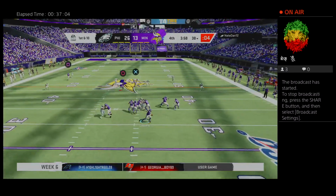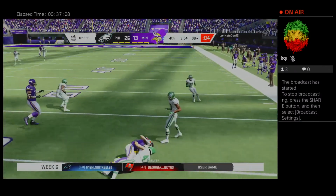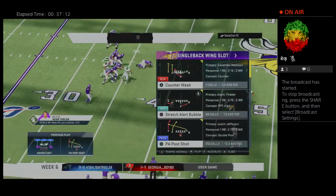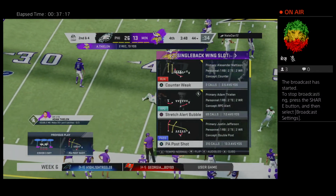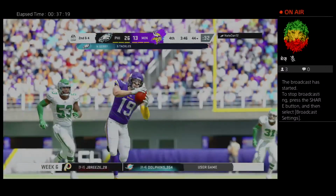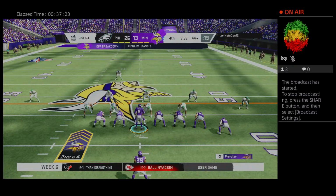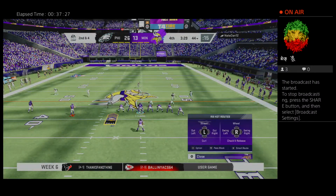On 1st and 10, Cousins eluding the pressure right. That one into the hands of Thielen, complete. A gain of 6 there on 1st. They're giving those short little routes. Tackled him in bounds, too. They're just not wanting to get beat over the top. Yeah, and if you can't really get downfield, take the short routes. But now you got to have guys who can actually break tackles and increase those gains.